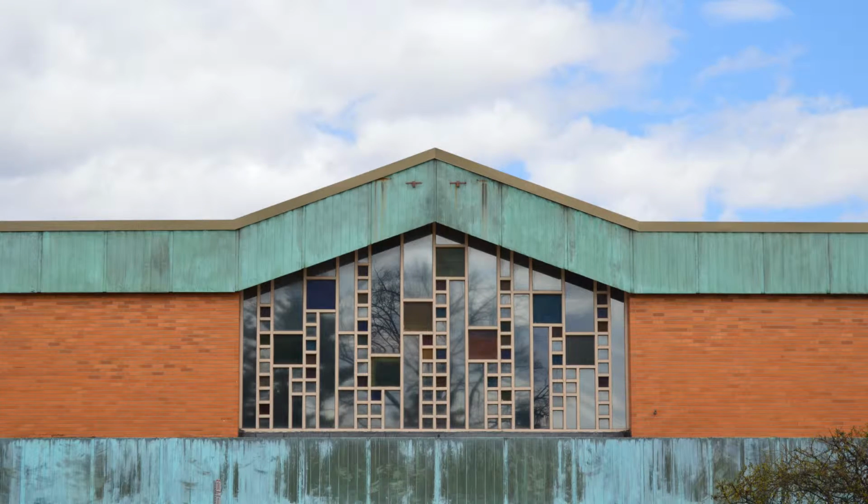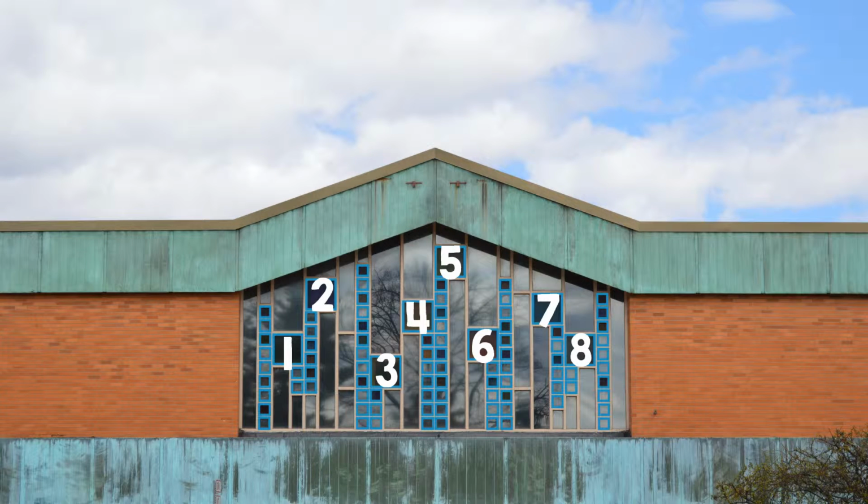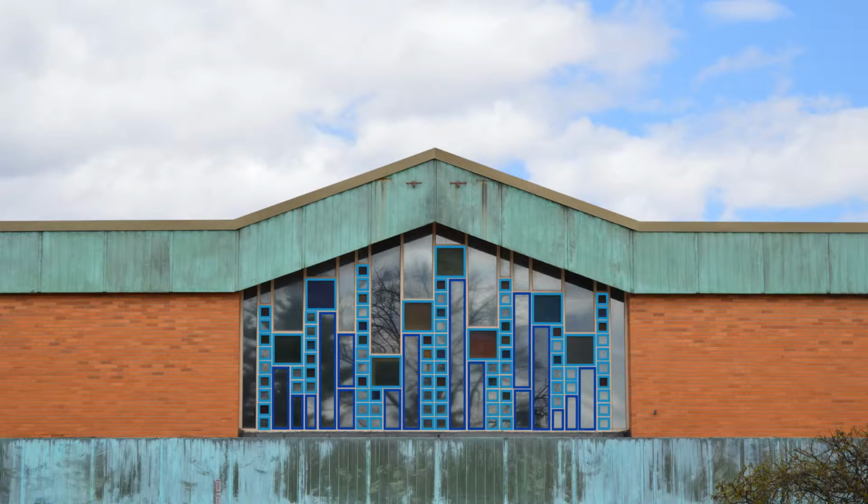Did you know there's another church right down the street from our school? These are their windows. Do you see large and small squares? How many large squares do you see? I see 8. What other shape do you see in the window? That's right. There are rectangles there too.